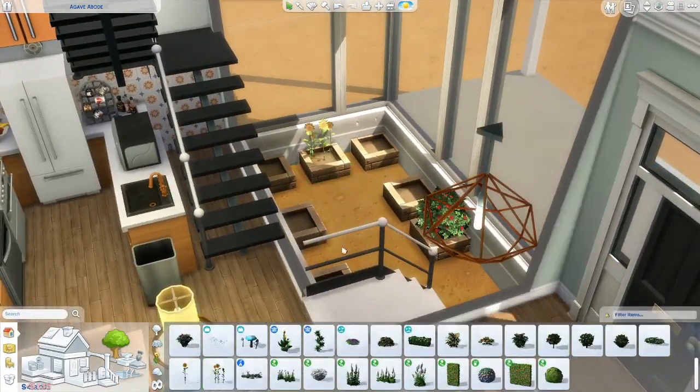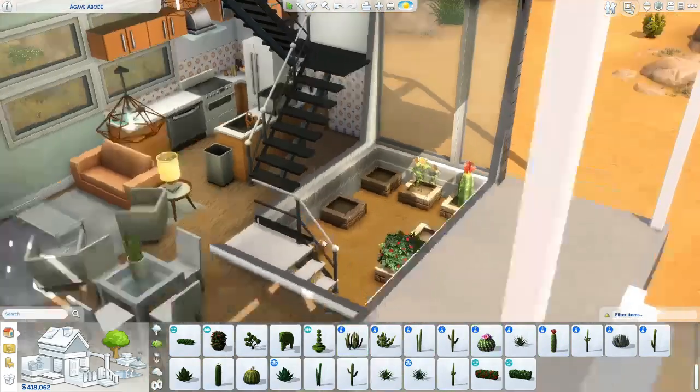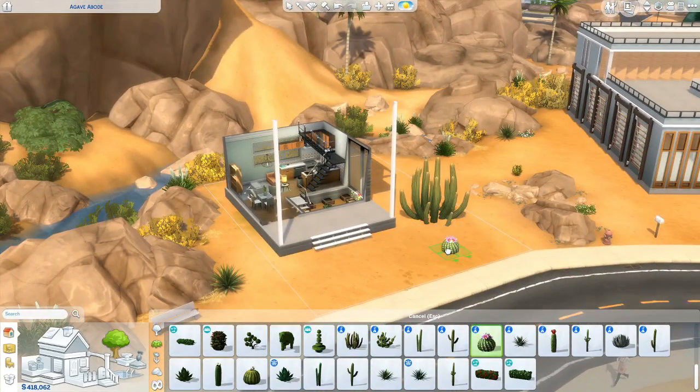Anyways, back to the build. So this is just the little garden area that we put downstairs by the kitchen, a place you can grow your herbs and all that stuff.